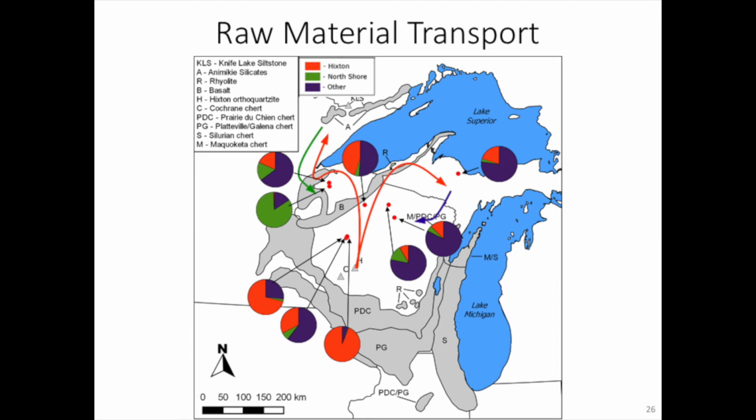So, over here in northeast Wisconsin, the UP, there's still Hixton, but people are picking up more of these local basalts and quartzes and rhyolites. And then in northwest Wisconsin, people are restocking with these North Shore raw materials like the Animikie silicates and the Knife Lake siltstone. So I think what's actually going on is we see some sites that are probably earlier in a seasonal round and some sites that are later. So it's not necessarily distance that's explaining how much, say, Hixton or Prairie du Chien is in an assemblage. It's more time. Groups are swinging up north and then coming back south, and on the way back they restock on these local materials.